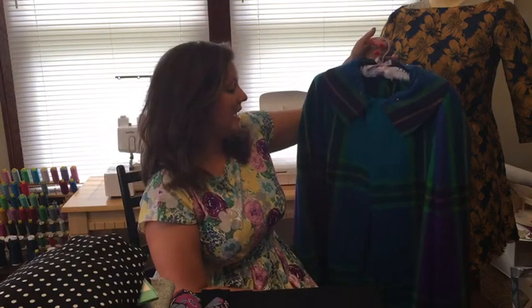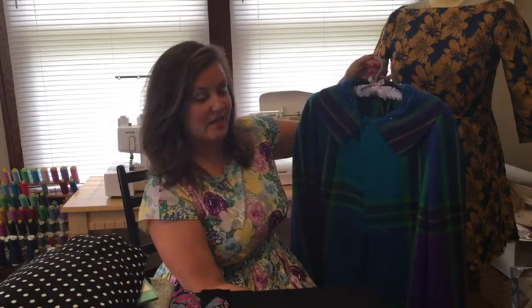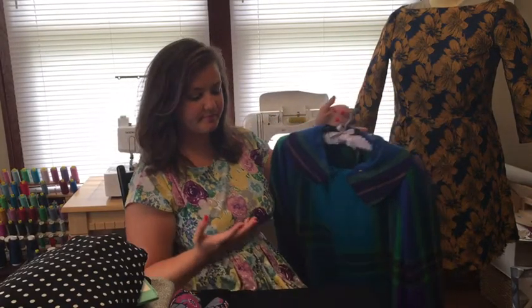So I need to cut out the lining. Everything else is good to go. I just need to cut out a lining, attach it to the facings, actually do something with the collar, and then I will have a cape to wear.